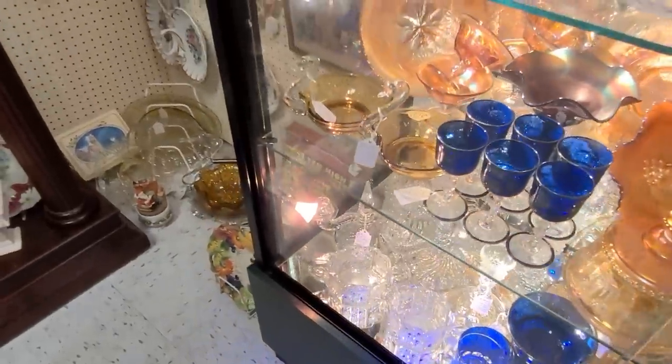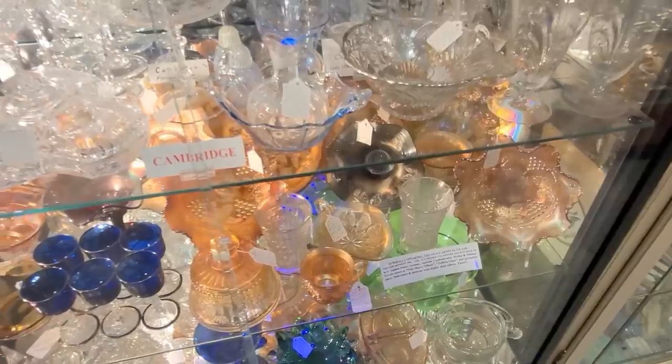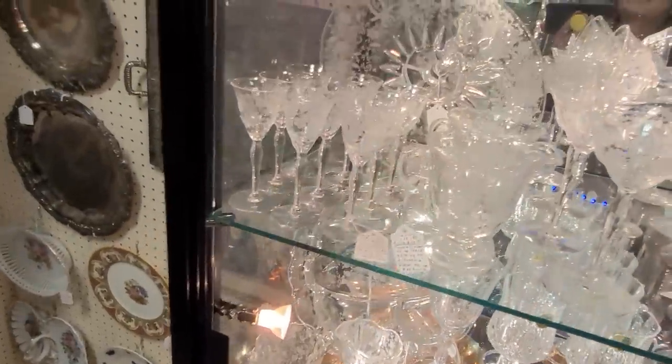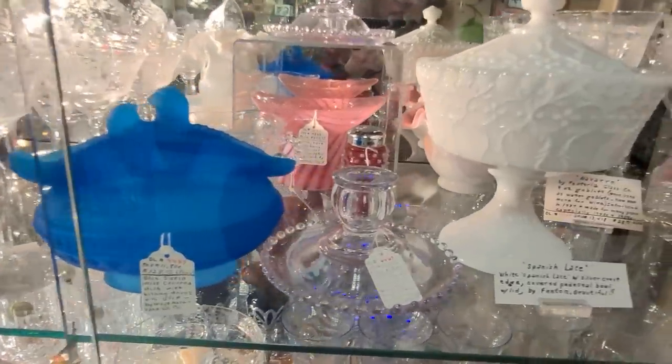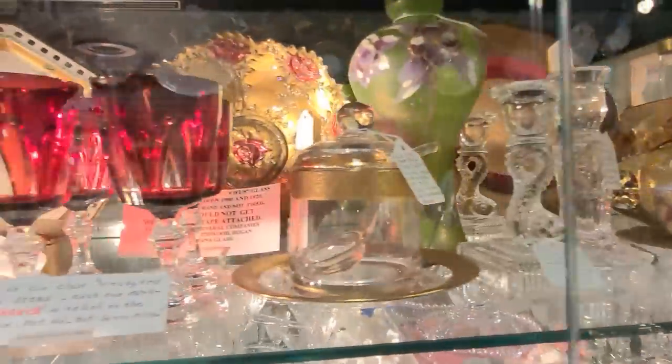Down here are some really interesting paperweights. Have a look at those as well, see how much they are. This one is particularly fascinating. Another amazing collection of glass. Carnival glass, Cambridge glass. Again, a really valuable place to come and learn about different types of glass. A really good antique mall with knowledgeable vendors.